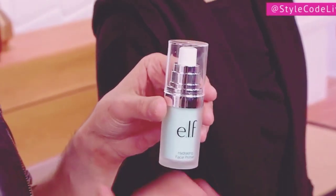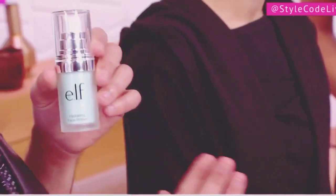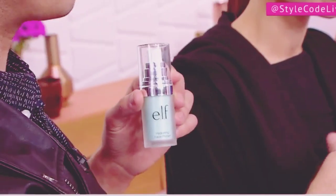You can wear it by itself. We're using this one here by e.l.f. Cosmetics. Nice. And it is the Hydrating Face Primer, and we've actually completed one side already, as you can see on this side, so we're going to work on the opposite side. Wonderful. And this one here is infused with a blend of anti-aging ingredients.